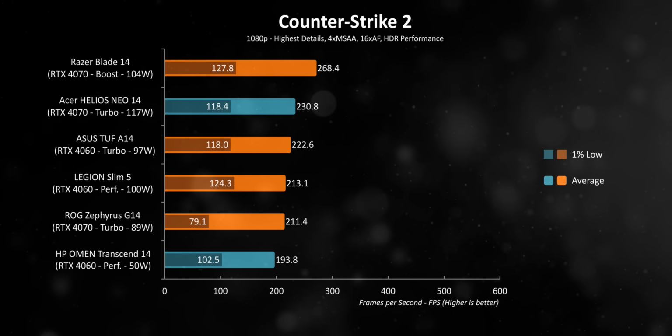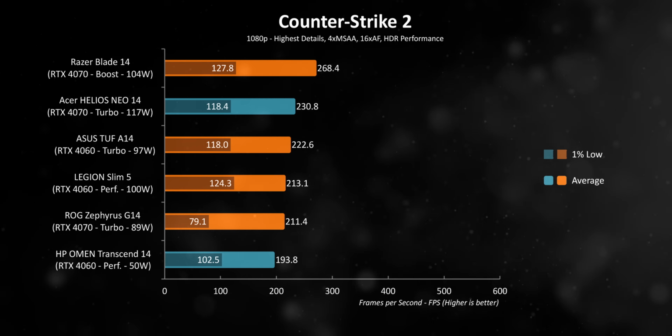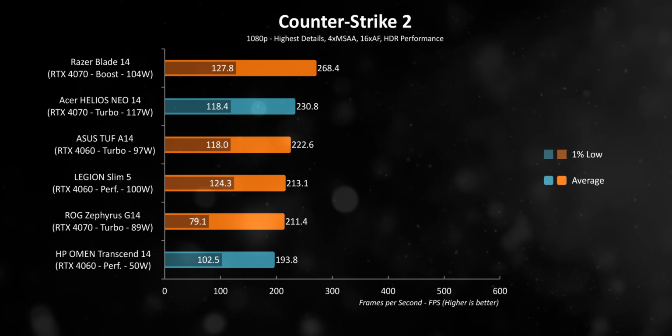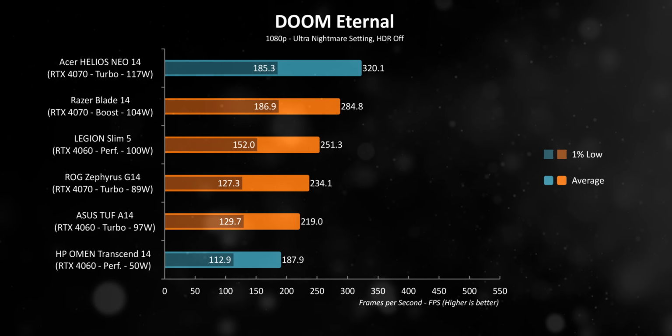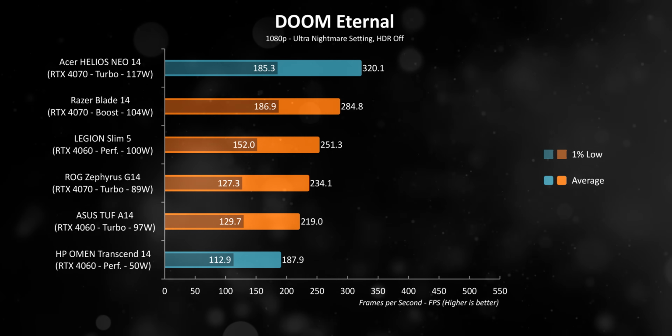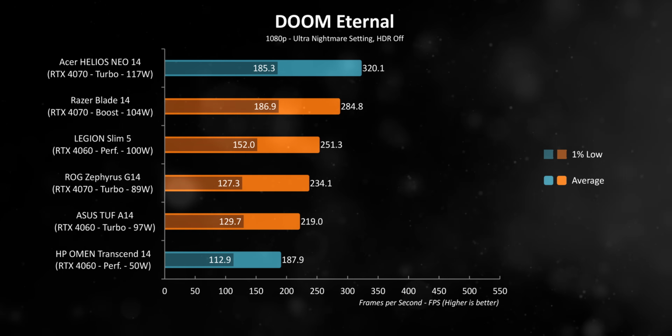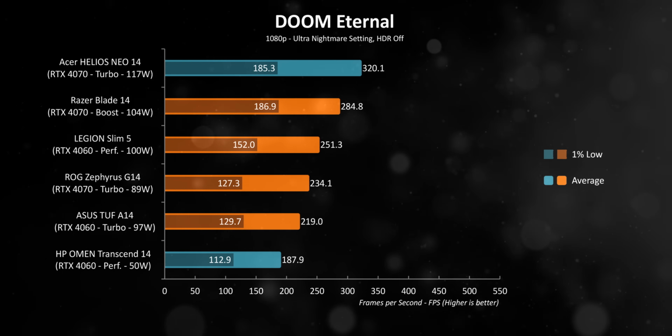In this case, we have 3 laptops with RTX 4060s and 3 laptops with RTX 4070s. And right off the bat, at 1080p, the ROG Zephyrus G14 falls short, despite it rocking an RTX 4070. It cleanly gets beaten by the RTX 4060s running in the Legion Slim 5 and the TUF A14, since their power readings are much higher compared to the G14, and they're cheaper too.